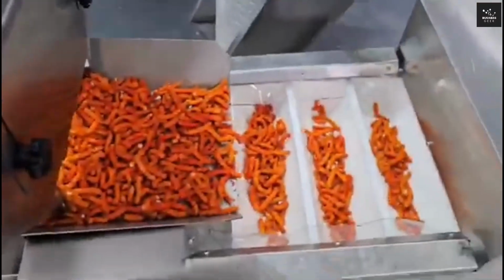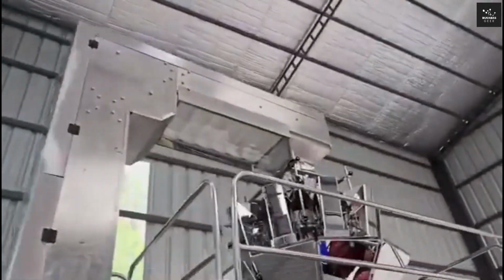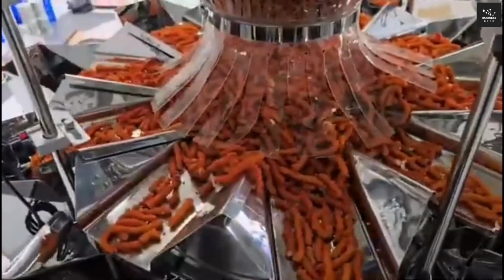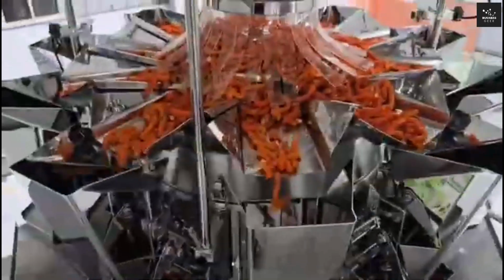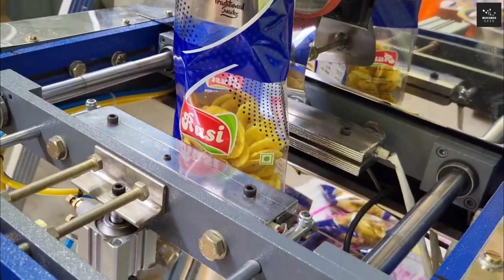Startup cost is accessible. $600 to $1,500 for a tabletop sealer. $3,000 to $8,000 for fully automated lines with weighing and sealing. Packaging cost, 10 to 30 cents per bag. Retail price, $2 to $6, depending on product and branding.